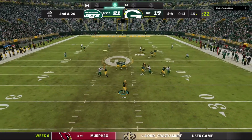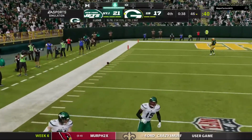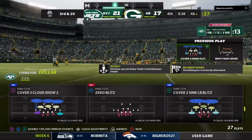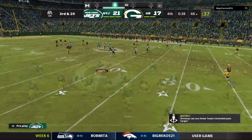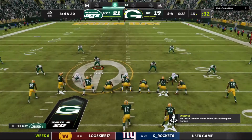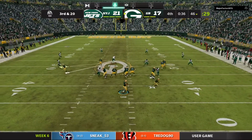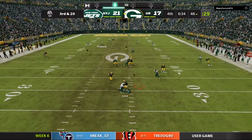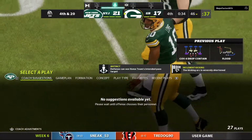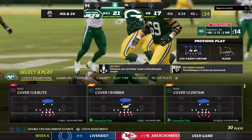Love. It's incomplete. Took a shot, couldn't connect. Back-to-back incompletions, but we know this is definitely 4-down territory. Time not on their side. I don't think they want to try and get the first down in 2 installments. I think they got to go and get it right here, right now. Here's Love. And he takes a shot on the release as this will be incomplete. That means it's just one last chance left, and this has to be a first down or a touchdown, or this game's over.